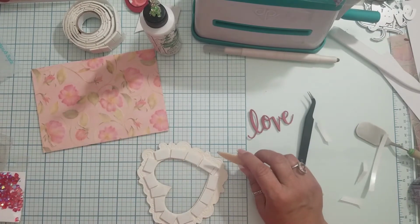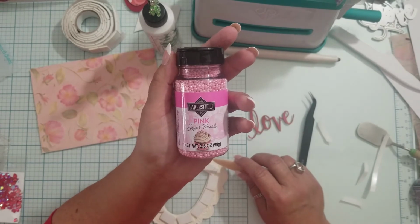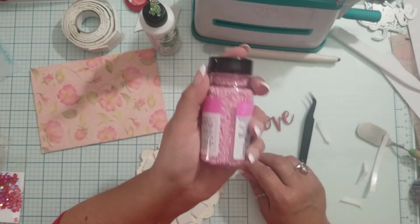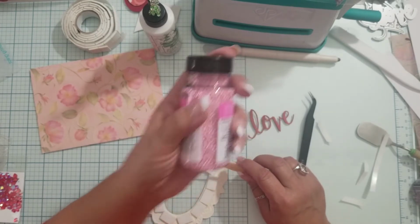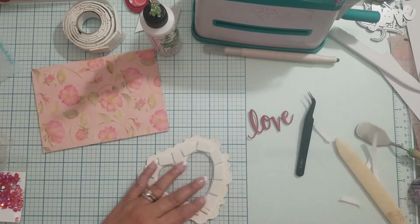Although I think I'm going to treat mine. Do I want to? I picked these up, guys. Look at this. These are basically sugar pearls. I got these at the 99-cent store, but tell me they don't work for shaker bits, right? I don't know if I'm going to add them because they don't seem to be the right shade of pink, and I'm picky that way.